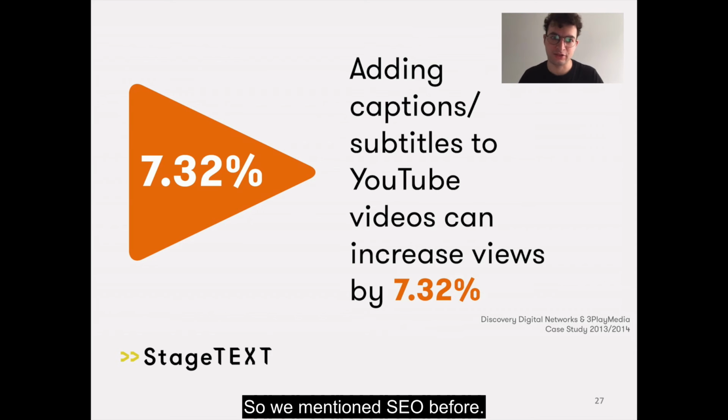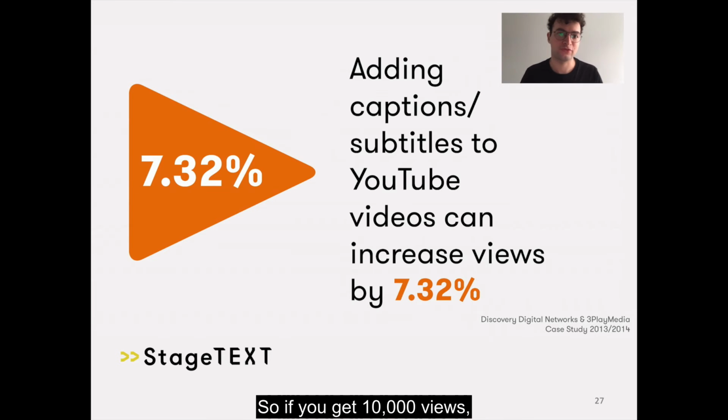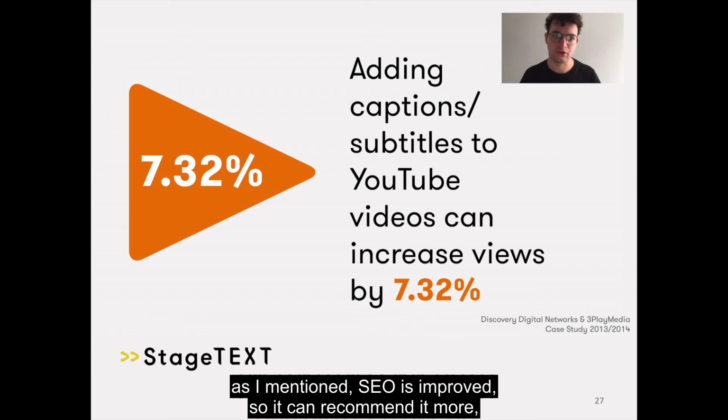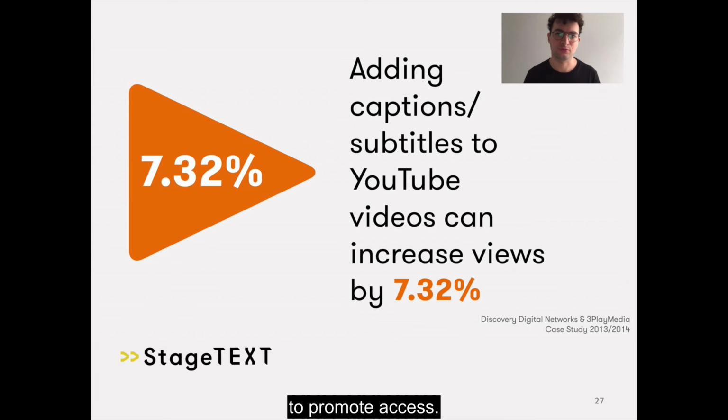So we mentioned SEO before. It was found that adding subtitles to YouTube can increase views by 7.32%. If you get 10,000 views, that's 732 extra views just because you subtitled it. And this is partly due to the algorithms. As I mentioned, the SEO is improved, so it can recommend it more and more accurately. And also the algorithms prioritize videos that are subtitled in the search results to promote access.